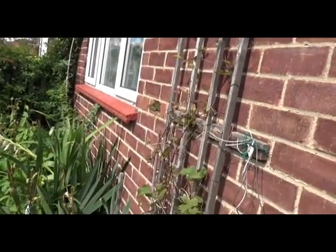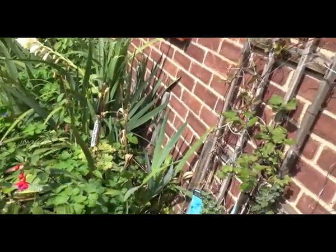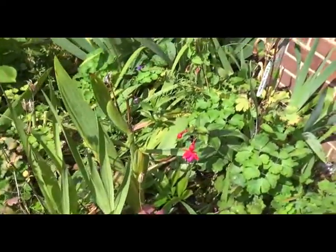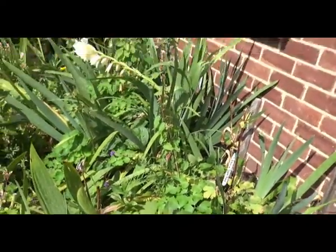Okay, Lauri, this is for you. You said you hadn't seen anything. Well, here we are. Here's the front garden. I've got a few fuchsias growing.